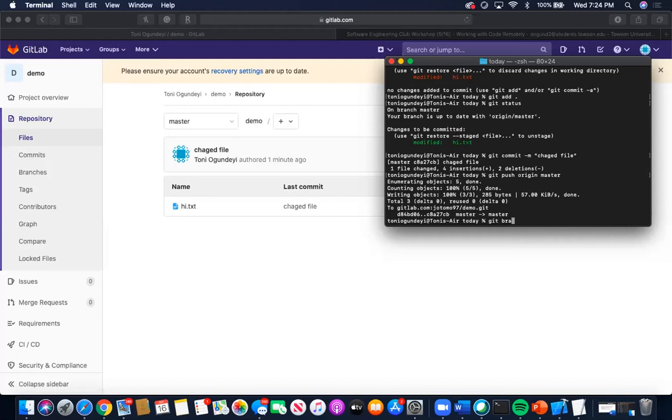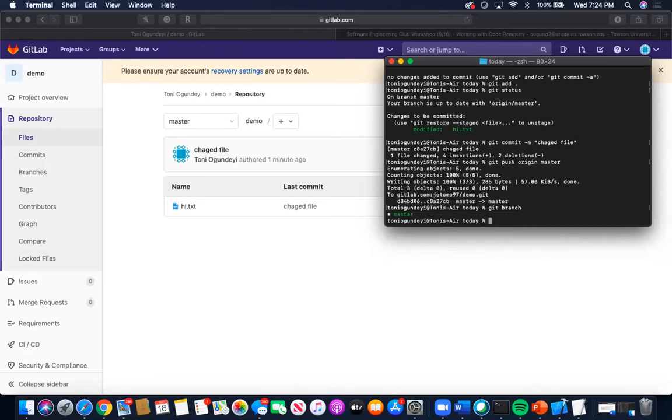This branch gives you the opportunity to work around, mess things up, and not worry about it actually messing with your Git master branch, which is very convenient. So we're going to run git branch, and it lets you know that you only have one branch, called master, and that's what you've been working with this whole time. But I want to change that.